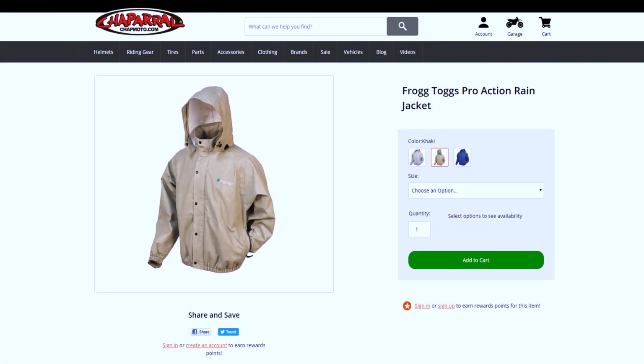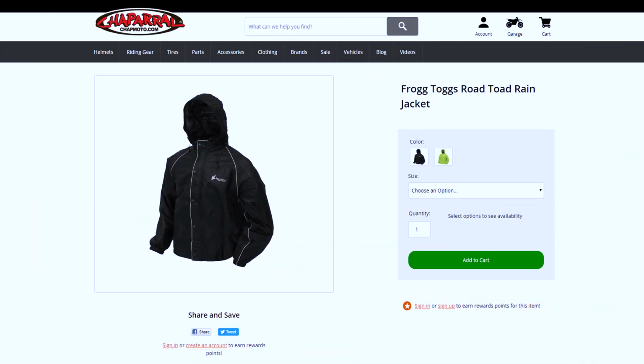So Frogg Toggs, I've been using them since the early 2000s. I've used your Pro Action suit. I then upgraded to the Road Toad, which is a motorcycle-specific suit. It's got reflective that runs down it, and it just really works well for the motorcycle.